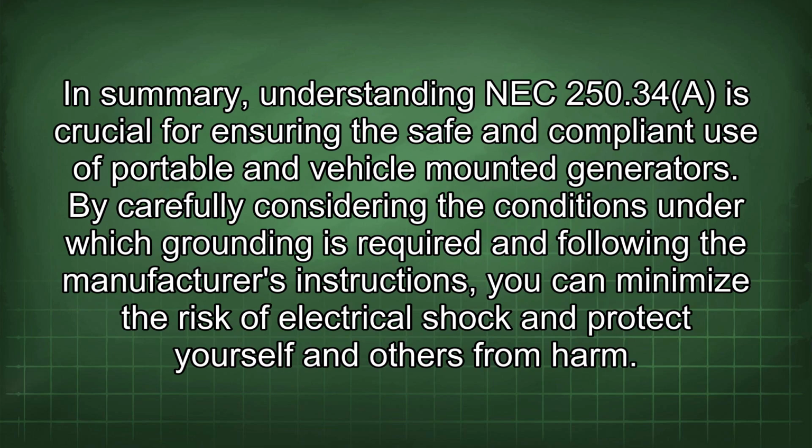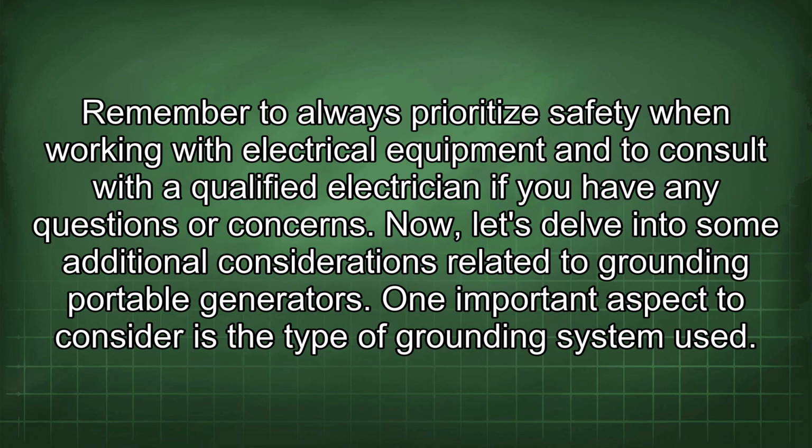In summary, understanding NEC 250.34 is crucial for ensuring the safe and compliant use of portable and vehicle-mounted generators. By carefully considering the conditions under which grounding is required and following the manufacturer's instructions, you can minimize the risk of electrical shock and protect yourself and others from harm. Remember to always prioritize safety when working with electrical equipment and to consult with a qualified electrician if you have any questions or concerns. Now let's delve into some additional considerations related to grounding portable generators.